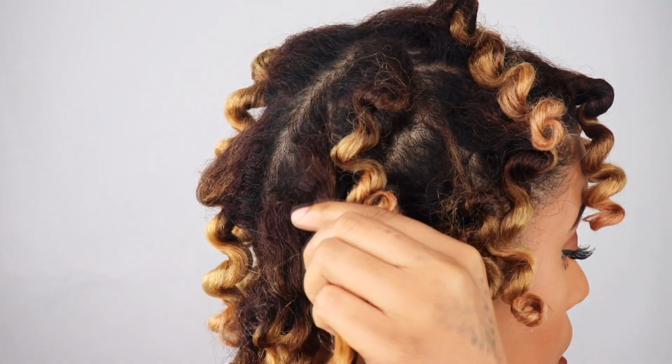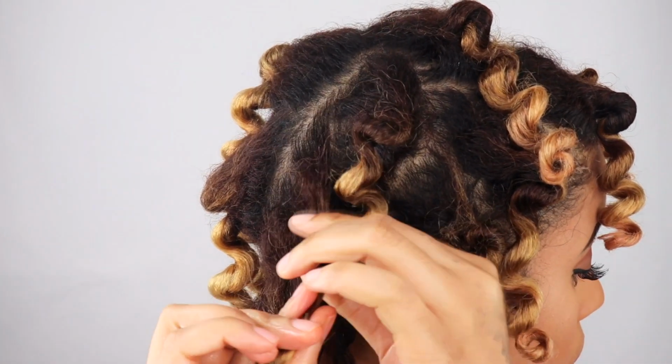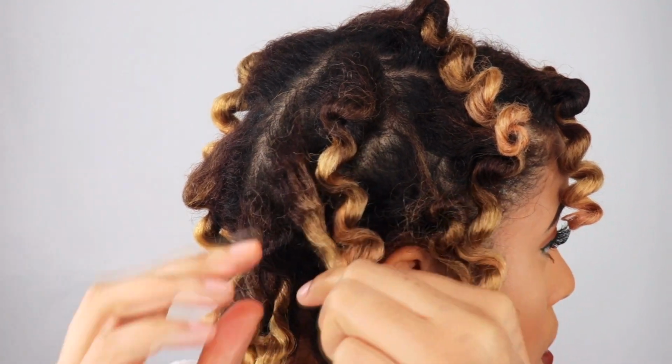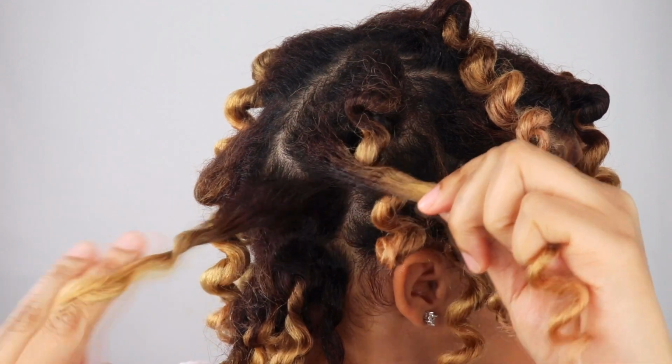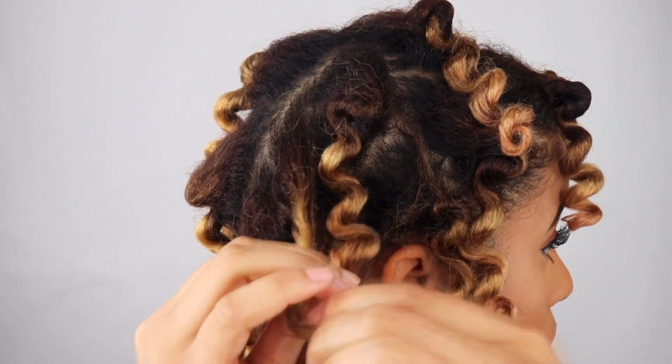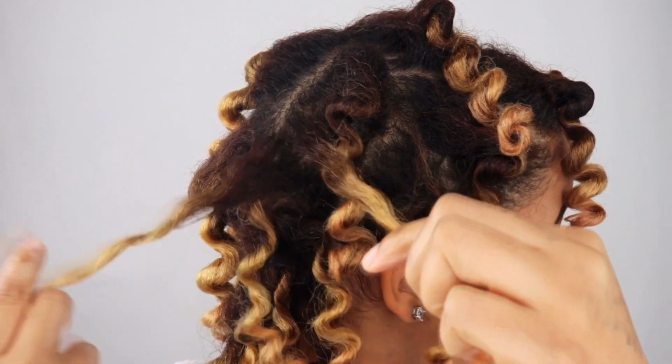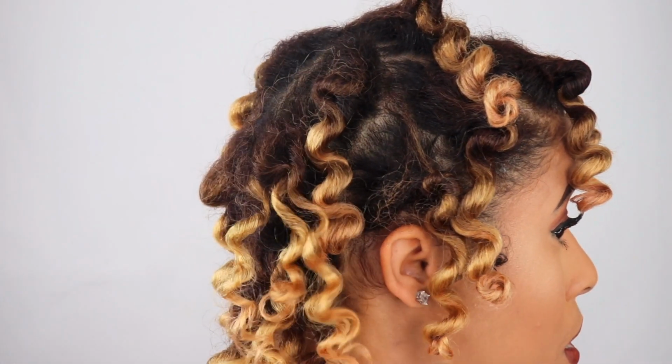So just pull down, unravel the root, shake a little bit, pull that apart gently, and then start pulling them apart. And because it was tight and I did them in medium sections and not big sections, it was holding very well even when I was separating it.